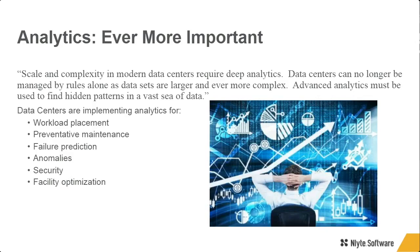One, where should I be placing my workloads for optimal workload processing? What about preventive maintenance and failure prediction? And I have to say, in my day-to-day work, probably the most common thing that comes up in discussions around analytics, artificial intelligence, and machine learning is always failure prediction. The most common question people want to ask is, what do we do for failure prediction? What does that look like? How can we get better at identifying things before they happen? And certainly that rolls right into preventive maintenance as well, right? But it's more than that.